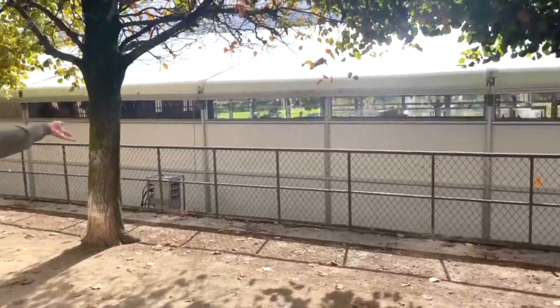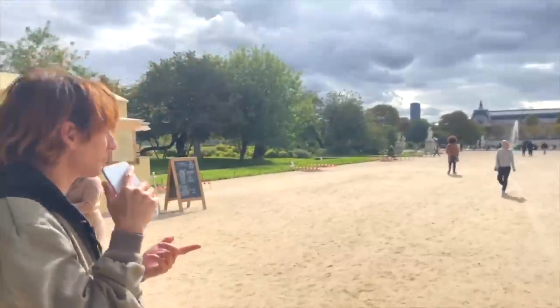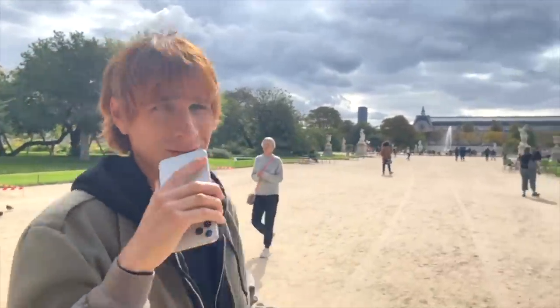Right now, there's Paris Fashion Week happening, so there's stuff everywhere. But we're going to go find some good stuff. Come on with me. I think we found a gem. Not that I found it, but this is my first time at this park, and it kind of rocks.